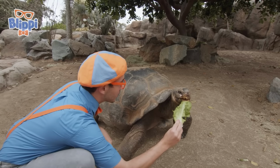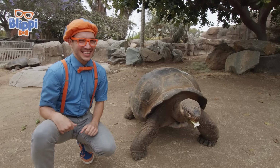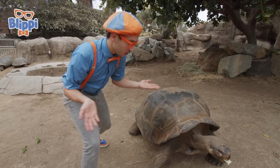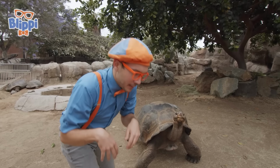Whoa, here's another bite. And do you see this shell? This shell is part of Aldo's body. Yeah, it's not a shell that Aldo can crawl out of and find a new one. No, that'd be so silly. No, this shell is part of him. Yeah, it grows on his back. And depending on what type of Galapagos tortoise you are, you might have a different looking shell. Sometimes they're a little more open on the top, so the tortoises can reach up to get really, really high food. And sometimes it's a little lower because they eat food on the ground.